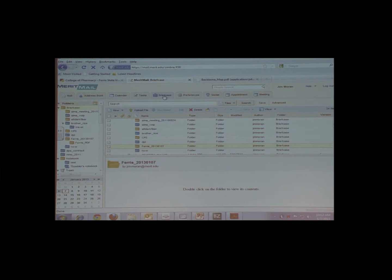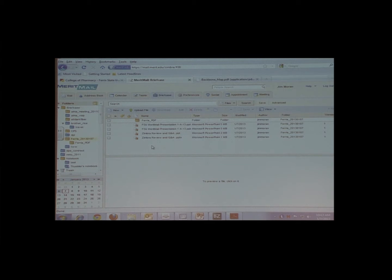So the briefcase is a set of folders, completely separate from your mail account, that come with Merit Mail and are included in your limit or your unlimited storage. So any documents and so forth that you want, you can store in the briefcase. I'm going to show you what I created yesterday preparing for this, which was a folder with all of the documents that we prepared for today. So a couple different versions of the PowerPoint, a PDF or two, as well as a technical document.